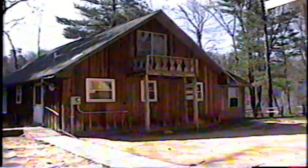This is the cabin itself. And you can see the grass seed that we planted the last time we were here seems to have disappeared. It doesn't look like any of it has grown. Of course, it's pure sand, so I don't know if it will.